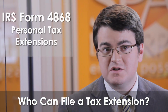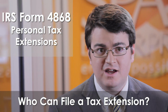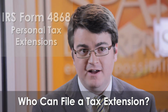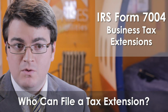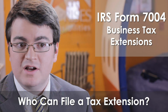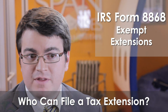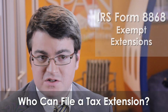A personal extension can be filed with IRS Form 4868 for individuals, 1099 contractors, sole proprietors, and single member LLCs to get a 6-month extension of time to file. A business extension can be filed with IRS Form 7004 for multi-member LLCs, C corporations, S corporations, partnerships, trusts, and estates, to name a few. And nonprofit tax extensions can be filed with IRS Form 8868 for nonprofit and exempt organizations.